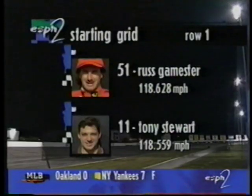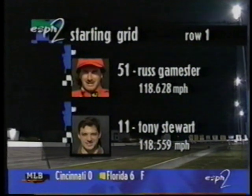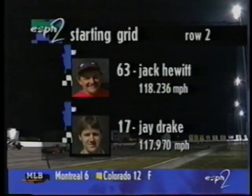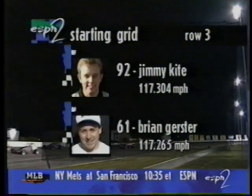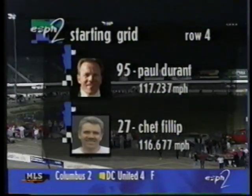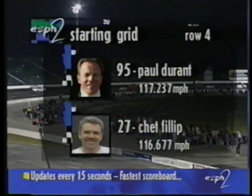Here's the lineup on the front row. Russ Gamester in car number 51, and alongside is Tony Stewart in car number 11. In the second row, car 63, driven by veteran Jack Hewitt. Alongside is Jay Drake in car 17. The third row, there's Jimmy Kite in the 92 machine and Brian Gerster in 61 carrying an onboard camera. Paul Durant starts in 95 and Chet Phillip in 27.